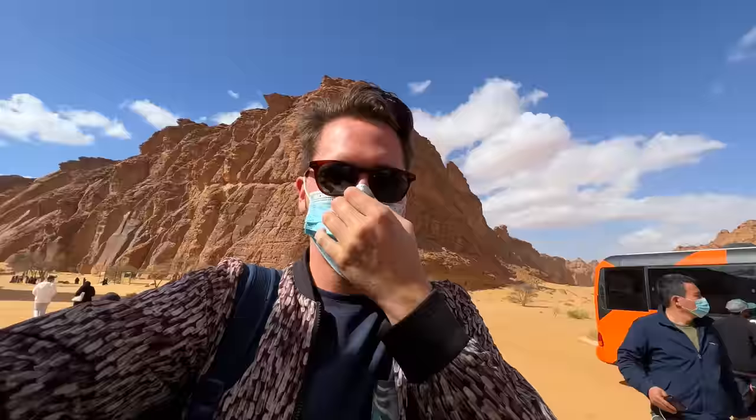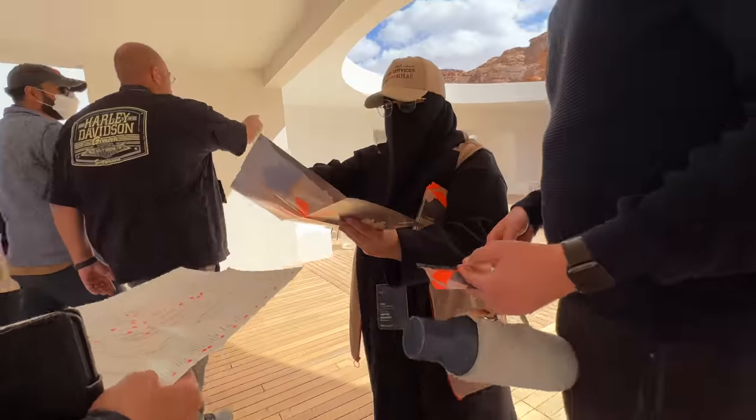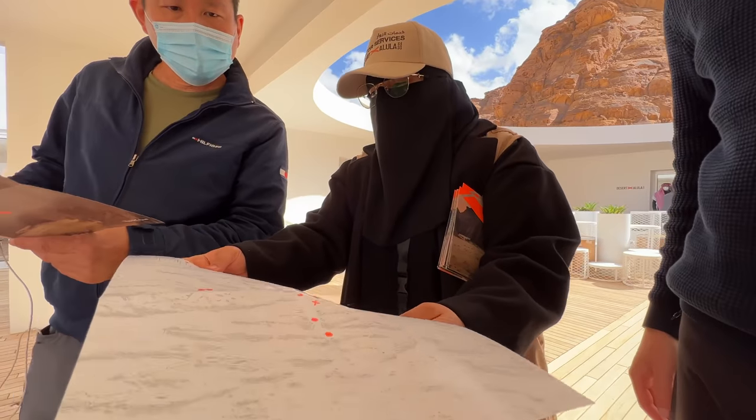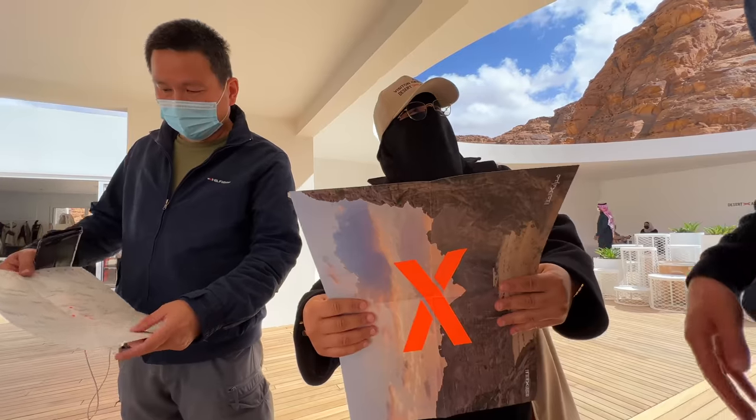It's huge. Probably like the most infrastructure heavy place we've been to so far. This is the map and we are here, exactly here. And we have the name of the artist and the artwork.